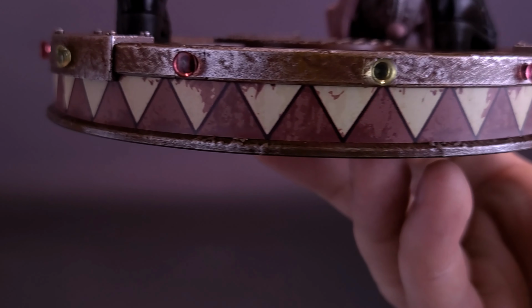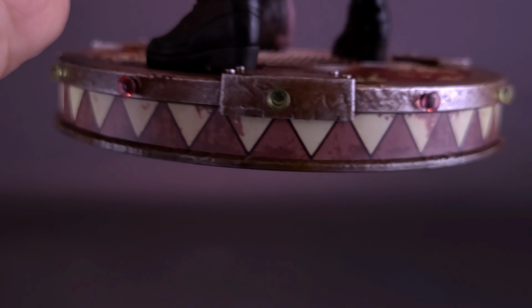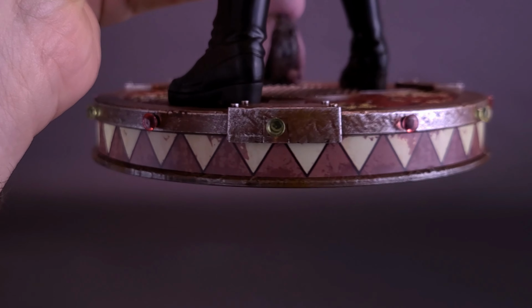Not only on that side, but also around this as well, you get to see all these extra little lights that they've added. None of the lights do illuminate, but you have alternating colors of green, red, and yellow.